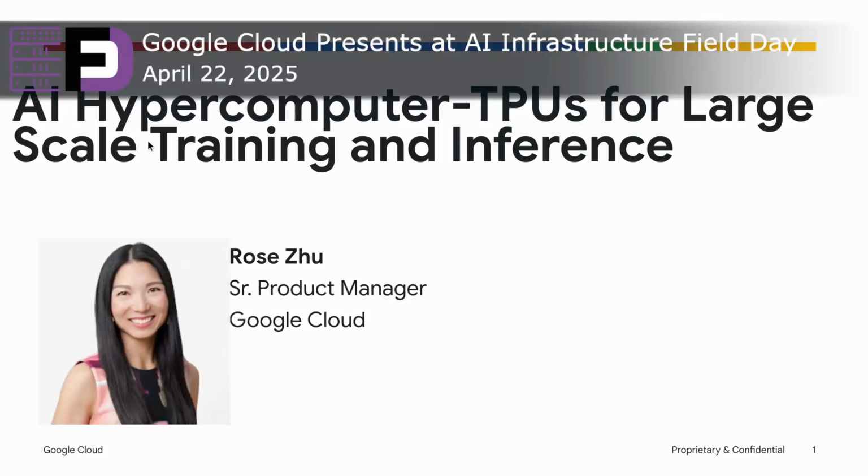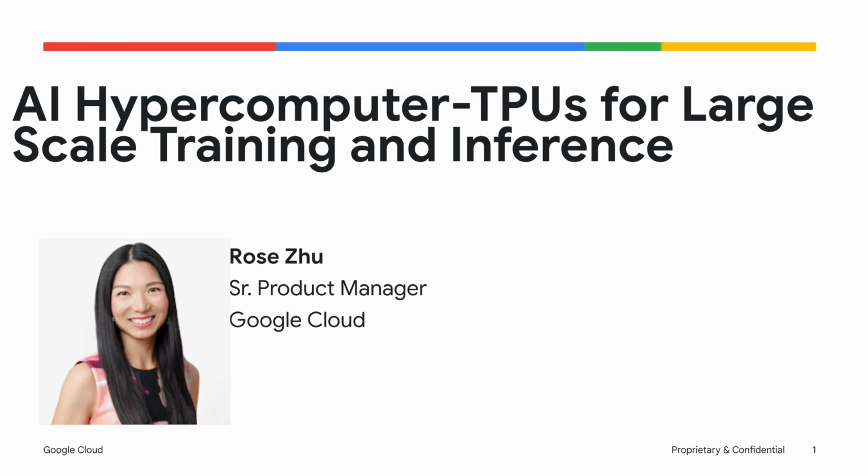My name is Rose. I am a product manager in Google Cloud TPU team. And today I'm going to focus on talking about TPUs for large-scale training and inference. And very excited to be here. So feel free to ask questions and make it interactive.